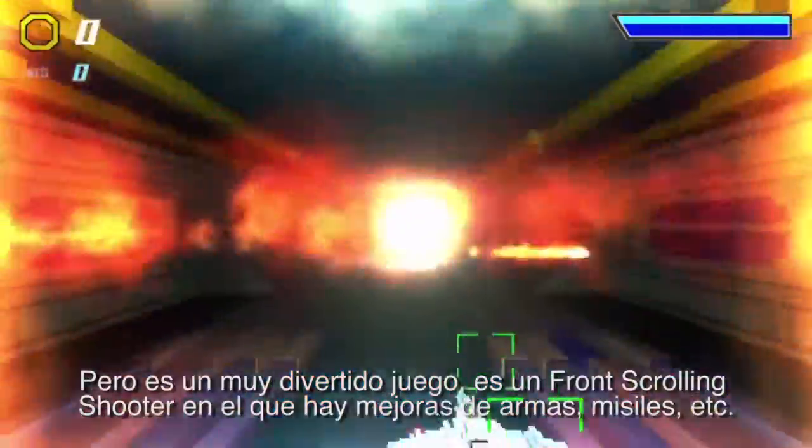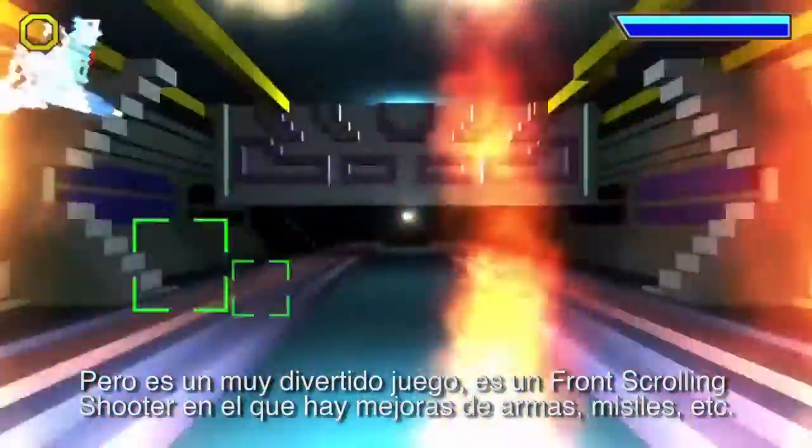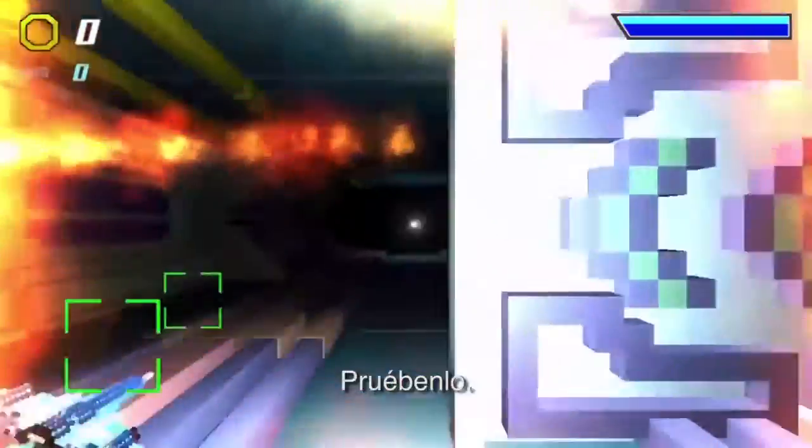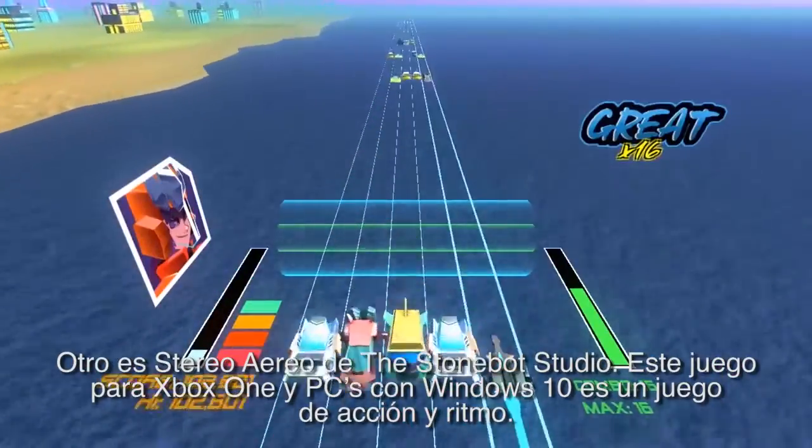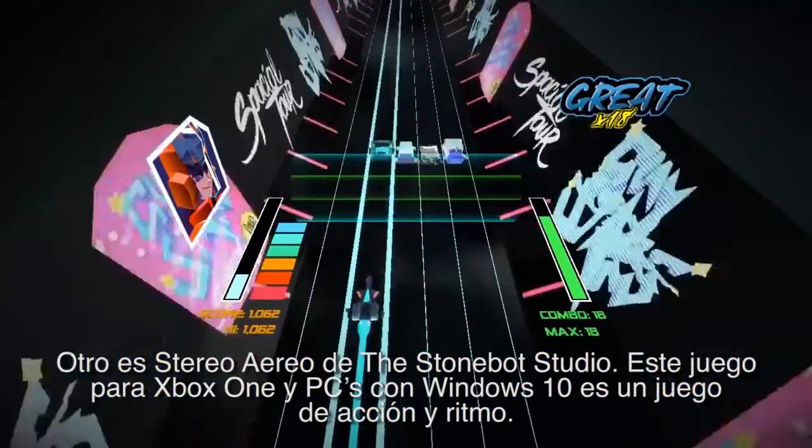It's a forward-scrolling shooter, tons of weapon upgrades, missiles, bombs. It's free, so definitely check it out. Another one that's really cool is Stereo Aereo, which is from Stonebot Studios, and again on Xbox One and on Windows 10 PC.